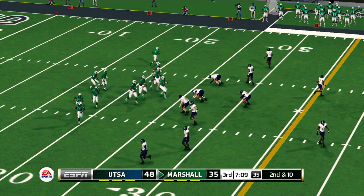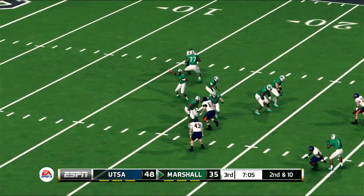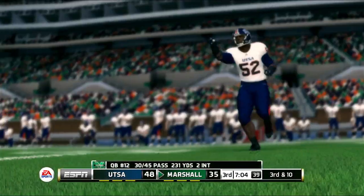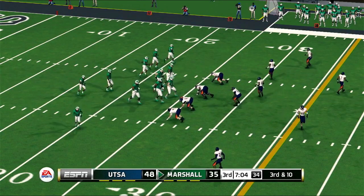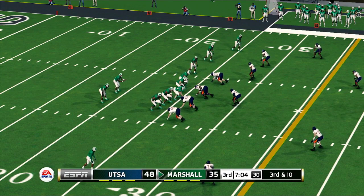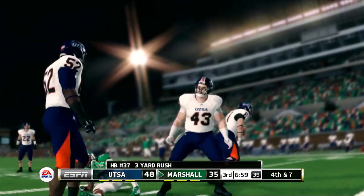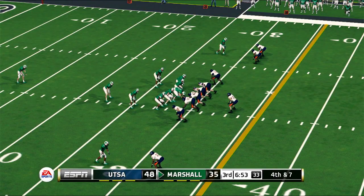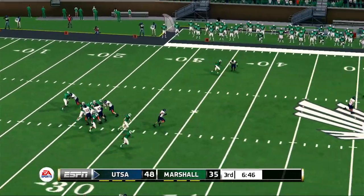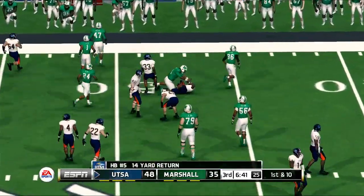From their own 25-yard line, it's second down. Gets it out to his receiver, and he can't hang on. That brings up third and 10. He gets out to about the 28-yard line. That's good for 3 yards. That brings us fourth and 7. Room around the corner. Tackle made at the 49.